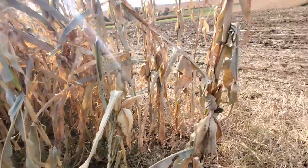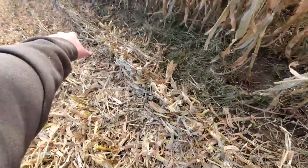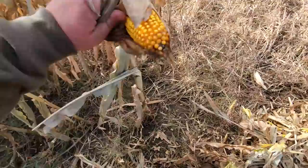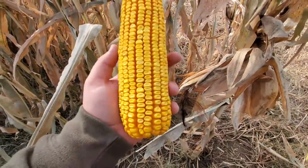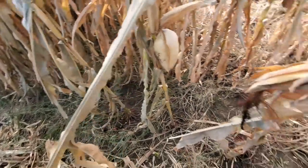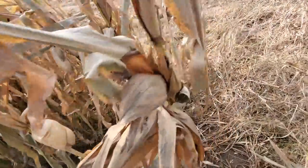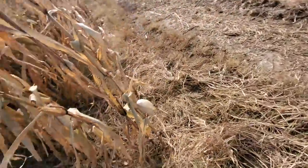This looks like volunteer corn, man. Look at that. This is one planter pass, that's another, and this is right in the center. Who knew a volunteer corn could have a monster ear like that? I just pulled this ear off here, that monster. It's a 20 by 45. The only thing I can think of is Dad filled the planter up here and dropped a few seeds. I don't know. That is freaking amazing. A 20 by 45.